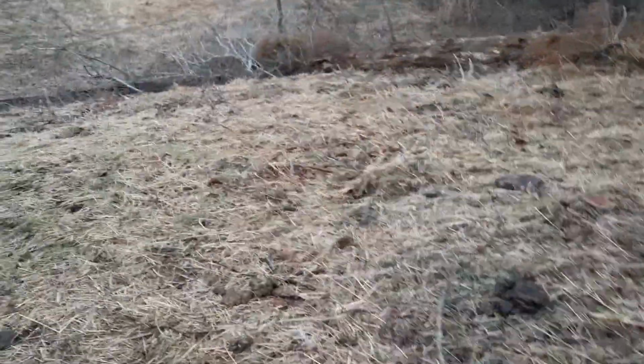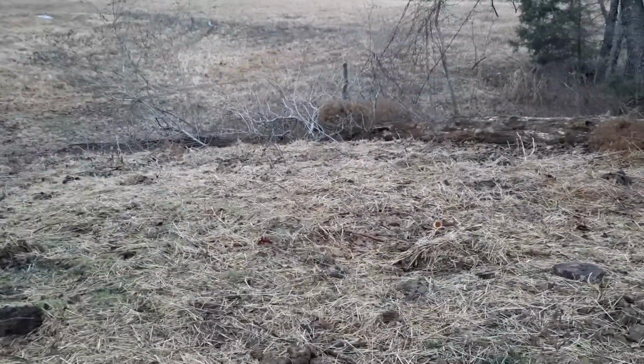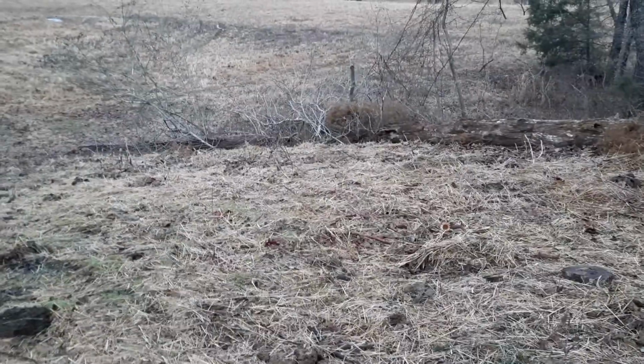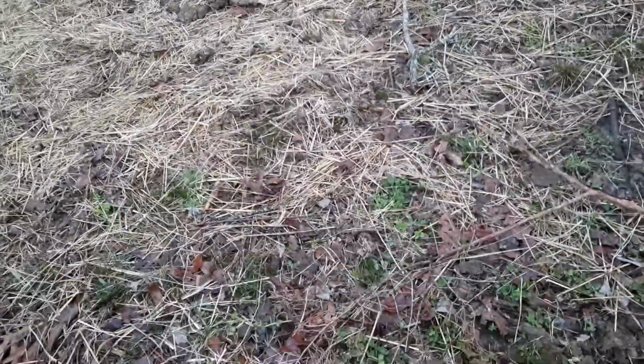This right here is one of those areas that I cleared off with the chainsaw and bush hogged and fed hay on. There's a quick seed down. There's actually a little bit of grass coming up. See, some clover is doing good with it.